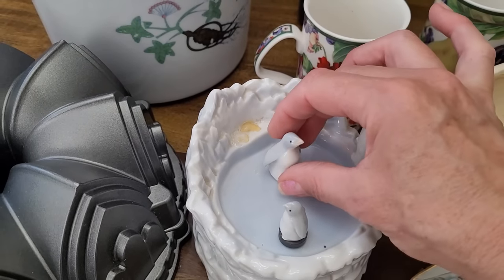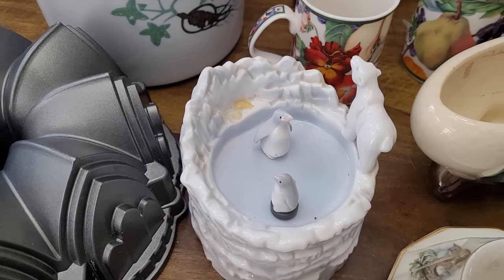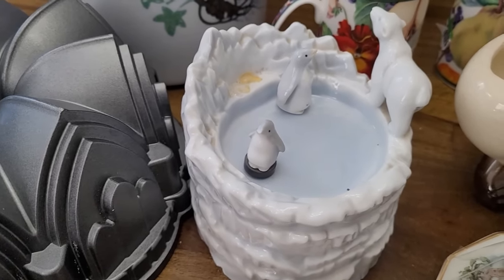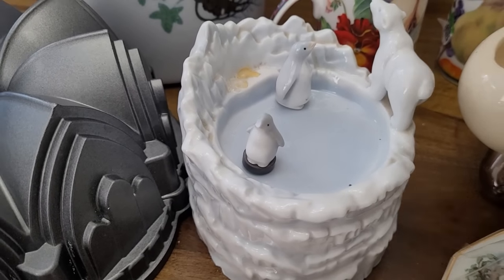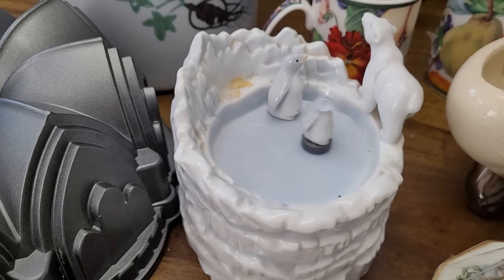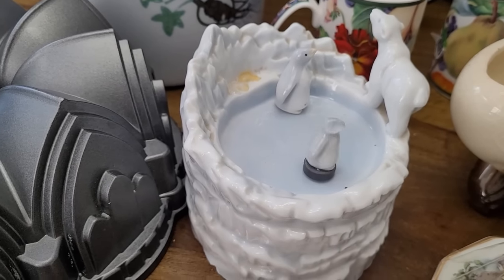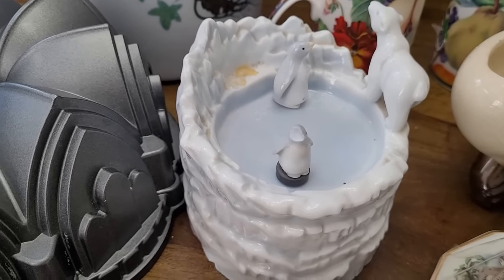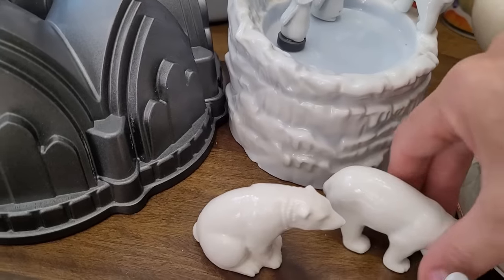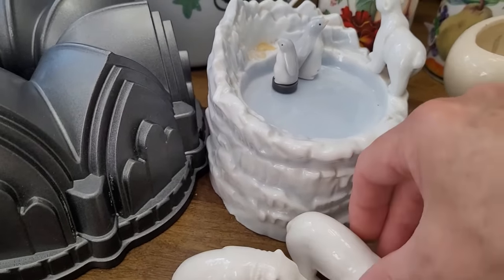I like to do the least abrasive first, some vinegar and a hairdryer to put some heat on it. But let me wind it up just a minute and we can see how it works. So when you wind it up, this little fellow is on a magnet and he twirls around with the music. It's just lovely. Of course, you could put any figurine on a magnet and it would do a similar dance. Just lovely. Also with it were these two polar bears. They're not part of the music box, but they look lovely next to it.